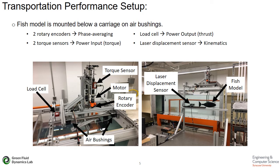And now we'll discuss how I put the model into the test apparatus and collected my measurements. So first, the model was mounted to a carriage above our water tunnel that runs on air bushings that allow for near frictionless motion in the free stream direction. And all the data is going to be phase averaged or time averaged. So in order to phase average, I used rotary encoders on the two motors that control the 2 degrees of freedom. And this allowed me to link all my measurements to a position of the motor and easily phase average.